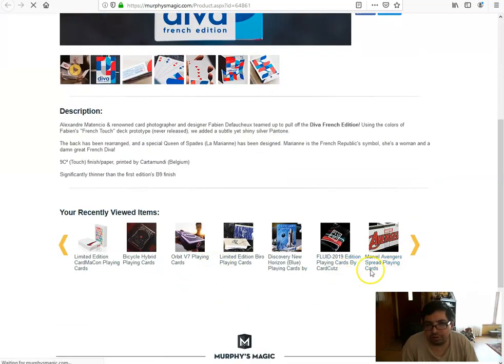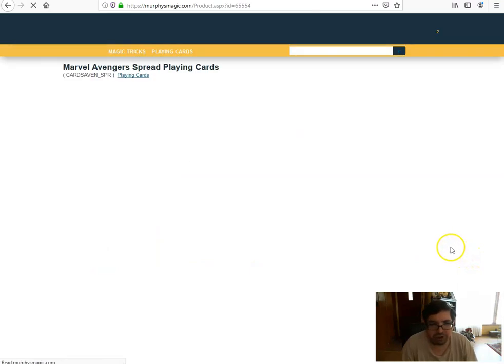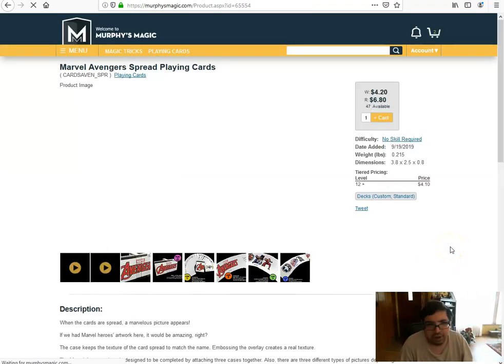The other one I want to look at was this Marvel Avengers spread playing cards, which I thought was very interesting. When I looked at it, I was expecting just a Marvel deck. I looked at it though, and it's like, interesting.